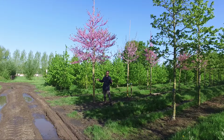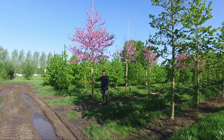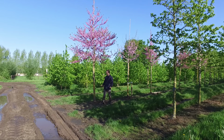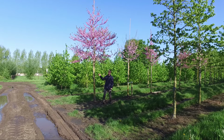It gets up to 6 to 8 meters high and wide when it gets mature, so it's also possible to use it in a smaller garden. The roots go quite deep and it grows both on calcareous soils and on sandy soils. It's a very nice ornamental tree, Cercis canadensis.